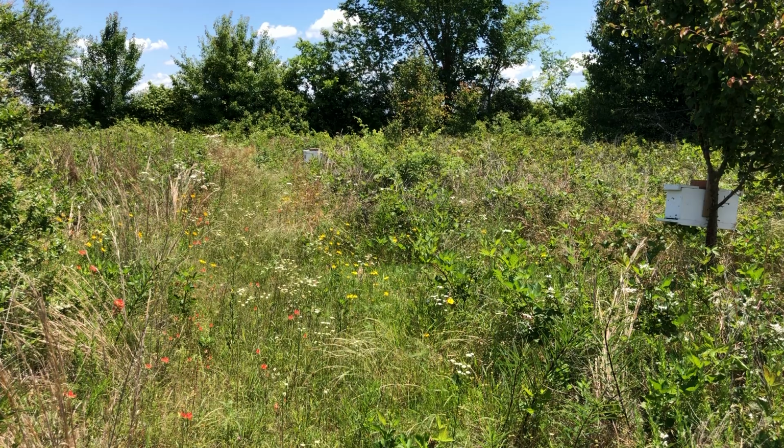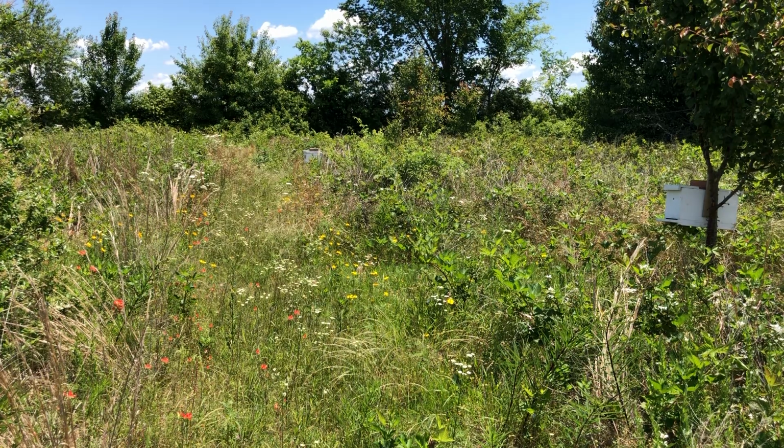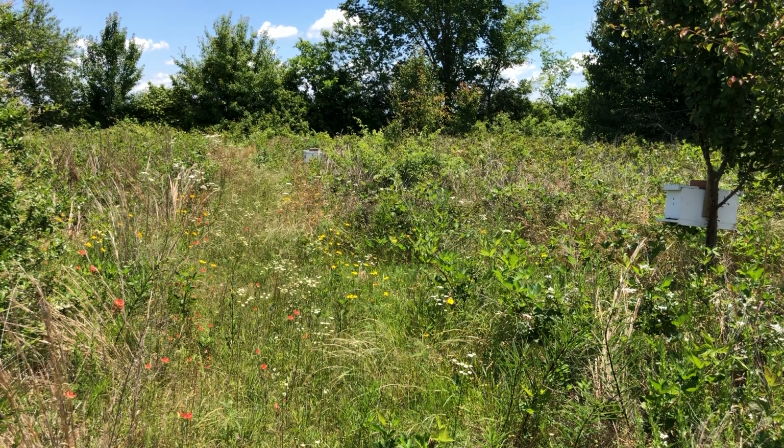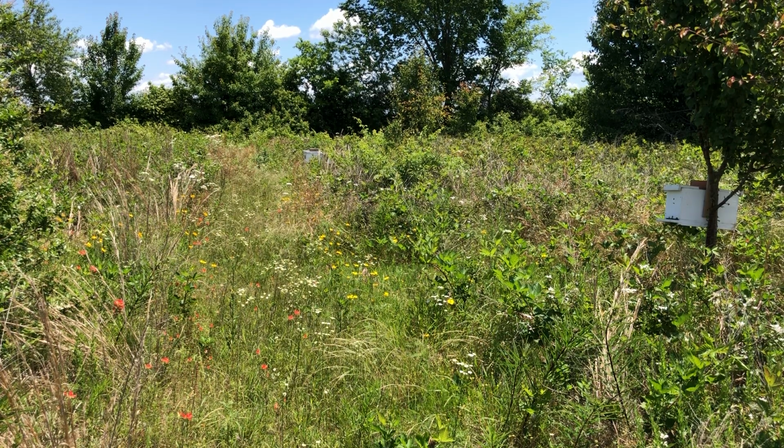I may not be back down here, maybe another week. Don't know. I try to leave them alone, stay away. Privacy, privacy, privacy. And the bees like privacy.